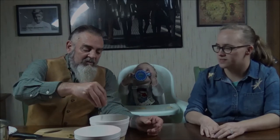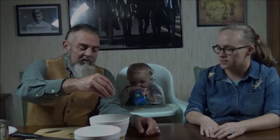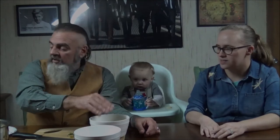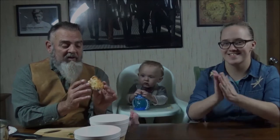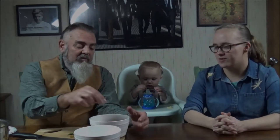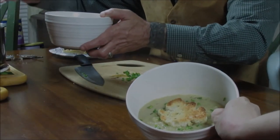Take your chives, sprinkle them around the top. More chives. And then you take, remember those croutons we made? One of those beautiful croutons. And you set it right on top. There you go. Sorry. Big clunk. There we go.